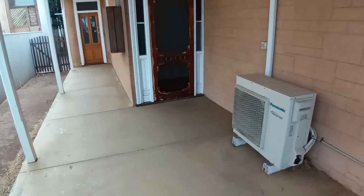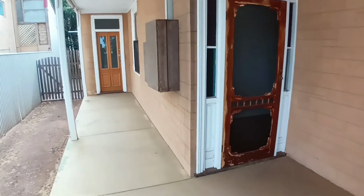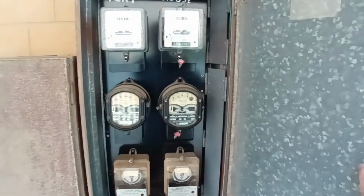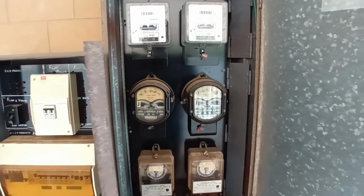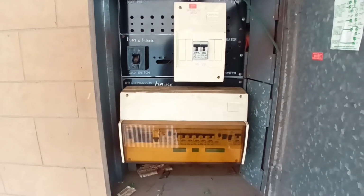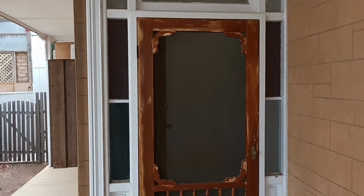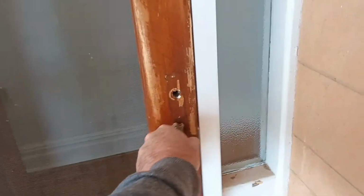You can also see that we have a reverse cycle air conditioner at the front here, and also the meter boxes. The meter boxes give you an opportunity to see that we have two meter setups for not only the area at the bottom, but also the house at the top. And there are the main switchboards that have been updated there as well. As we go in through the main door, you can see the transom at the top, the period screen door. Inside here, we have a wooden door with a deadlock.